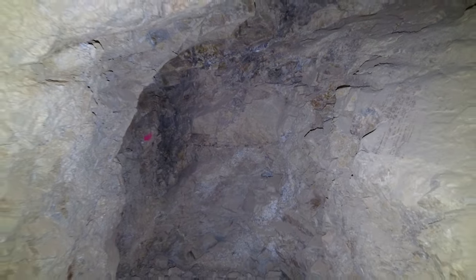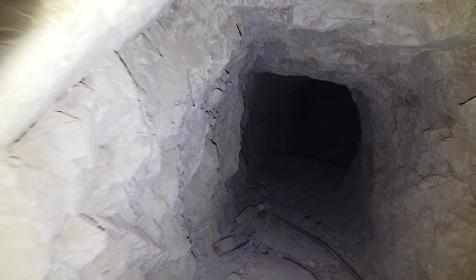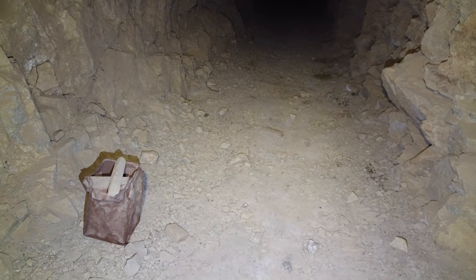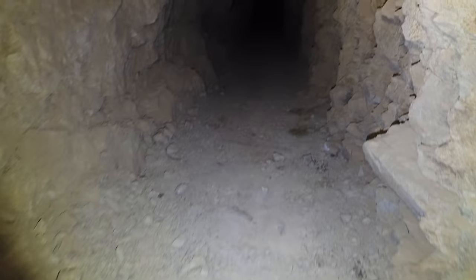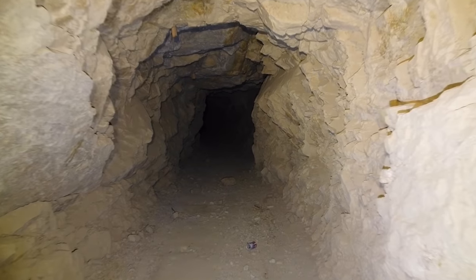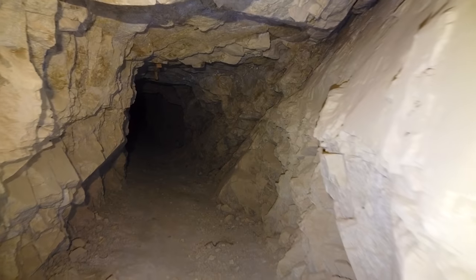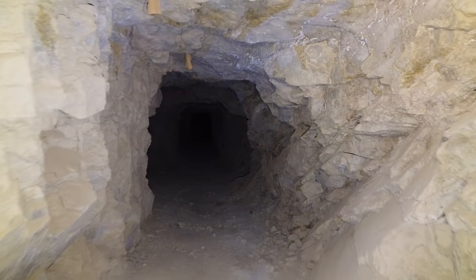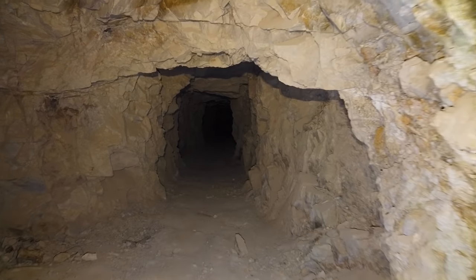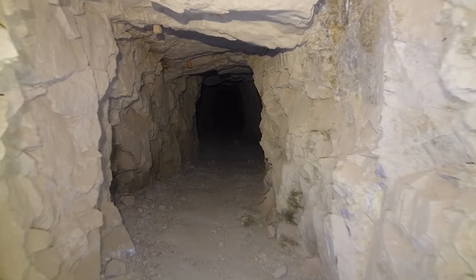Okay, so let's go back to the main haulage adit and keep working our way down. We've got an old kerosene can there. And I'm just working my way through this mine pretty darn quick. There's not too much to see geology-wise, as it's just basically an ore pass. They're dropping the ore down from higher up on the hill from the various veins and ore bodies.